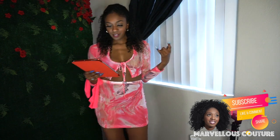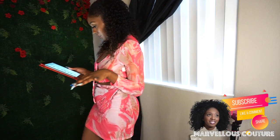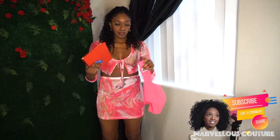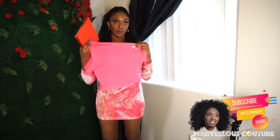This is the Knot Front Tie-Dye Sheer Mesh Top Skirt Set without lingerie. So this was $13. With the discount code, it was $11.98. Now it is see-through, the top and the bottom. But I got this little shirt, which is also sheer, to go with it. The shirt is the SHEIN Sheer Mesh Crop Top without bra. It was $4, and with a discount, it was $3.68.